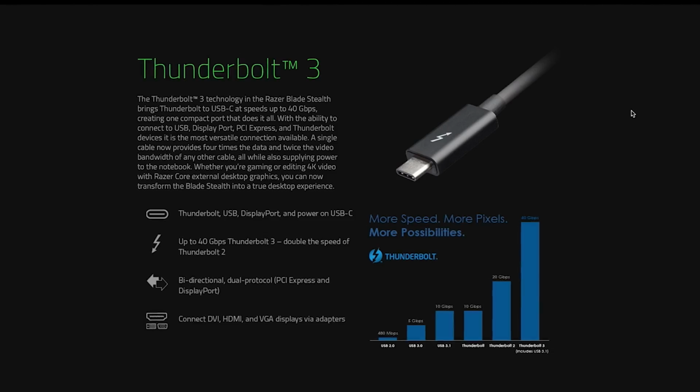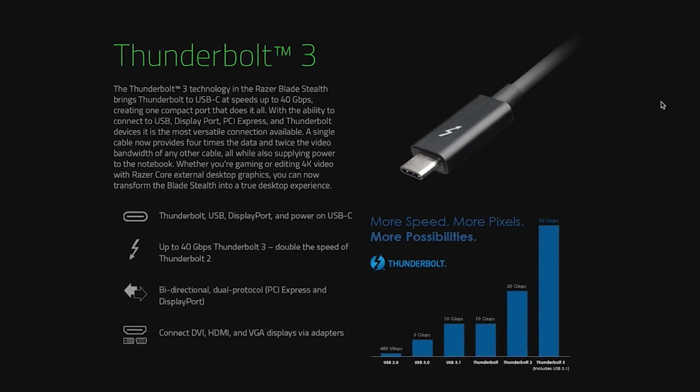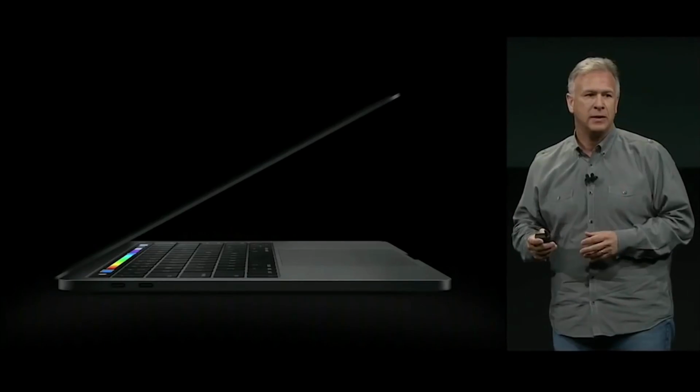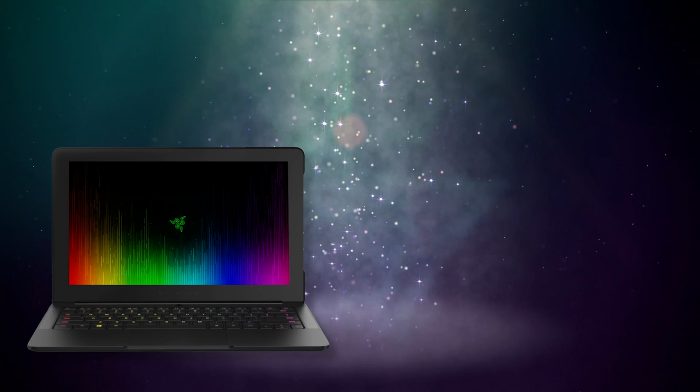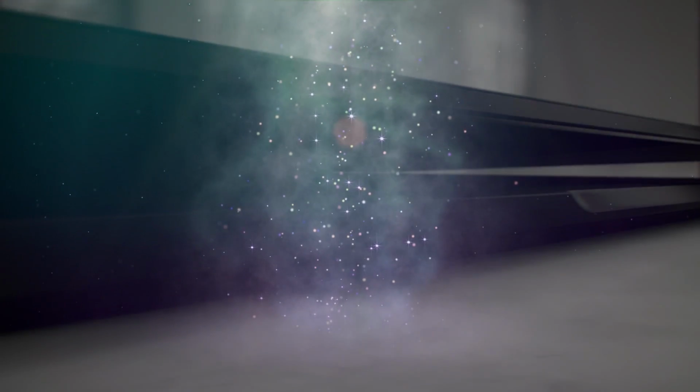But I digress. The Razer Blade also has 16GB of RAM, 2 USB 3 ports, as well as a Thunderbolt 3 port which supports USB-C. If only Apple gave you this kind of choice. Instead, they deprive you of it and expect you to fork out more money. So that's what you are getting for your hard-earned cash with this machine. But there is something else which I haven't told you about yet.